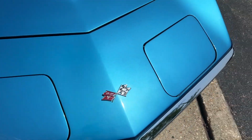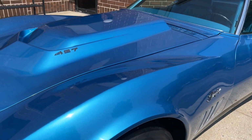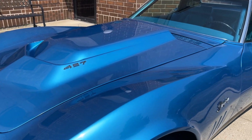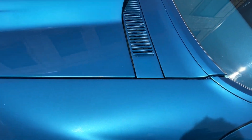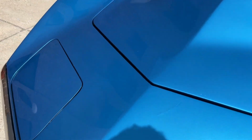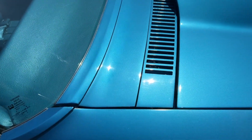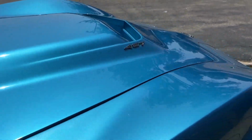Now, one thing I did not point out is the L88 hood. They used some L88 styling on the car, and I'm a big fan of that. So let me just go over this section here real quick. Show you that. We'll go over here. Actually, you know what? I see right there. I actually missed that. A little mark right here. But again, look at the finish here as we're going over. The shine, look at that.